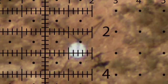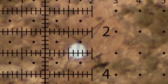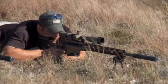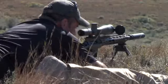Same elevation hold. Favor the bottom third of the plate. 1.4 left, aim and squeeze all the way through. Let it be a surprise break. Nice, perfect. See what trigger control does, Steve? Amazing. All right, everybody bolt up.